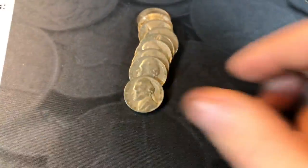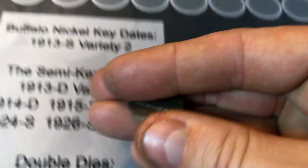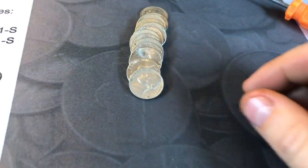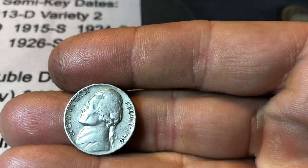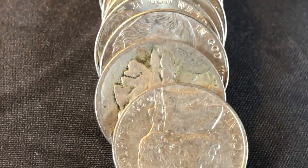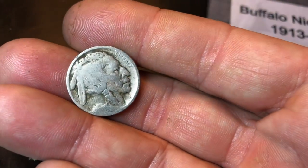First roll from Chase on the board early with the 1940 nickel here. And it's a 40 Denver. All right. First find, first roll. Second roll, second find, second 1940. This one's Philadelphia. Roll 5, and this is an exciting find. Boom. A Buffalo. I'm not sure I'm going to get a date on it, but I will take a Buffalo.